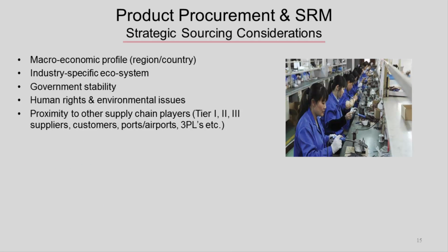Let's talk about strategic sourcing considerations. We mentioned these in our definition, but this is the high-level stuff. Even at the strategic level of that manufacturing planning and control graphic that we've seen so many times, this is one of those strategic considerations. What countries, what regions are we going to buy from? What's the macroeconomic profile? Are they a so-called advanced nation? Is it an emerging economy? Do they have the infrastructure to support international trade? Access to financing? Is the currency stable? That's what we mean by macroeconomic profile.